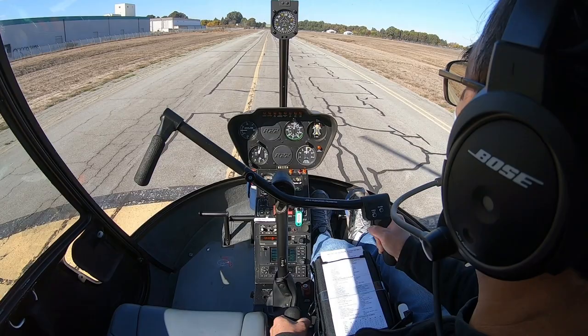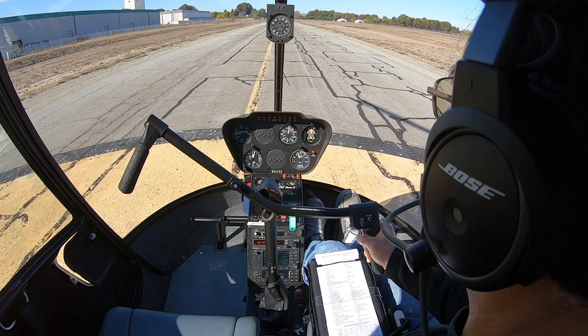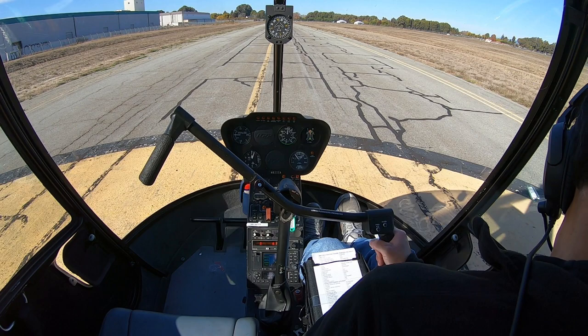Hayward Tower, Chopper 5. Chopper 5, Hayward Tower. Information Alpha, Hangar 3, Oakland shoreline transition, downtown San Francisco. Chopper 5, squawk 5370, and expect departure frequency 127.2. 5370 and 127.2.